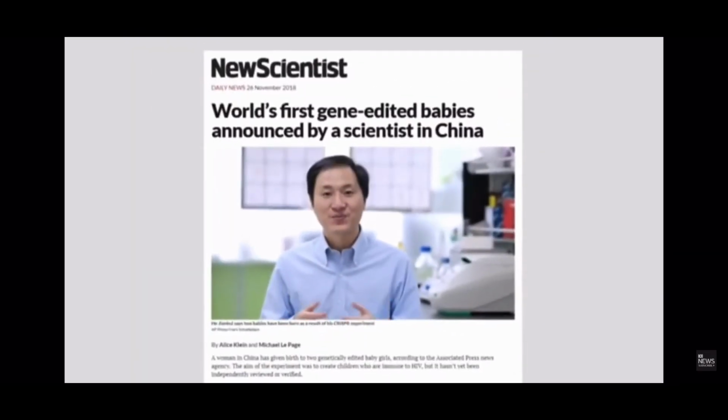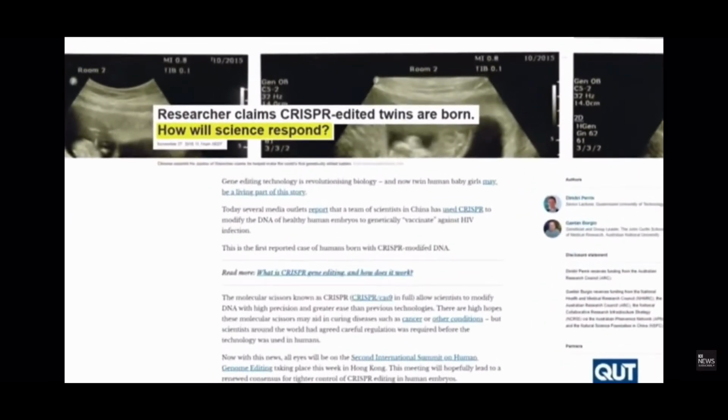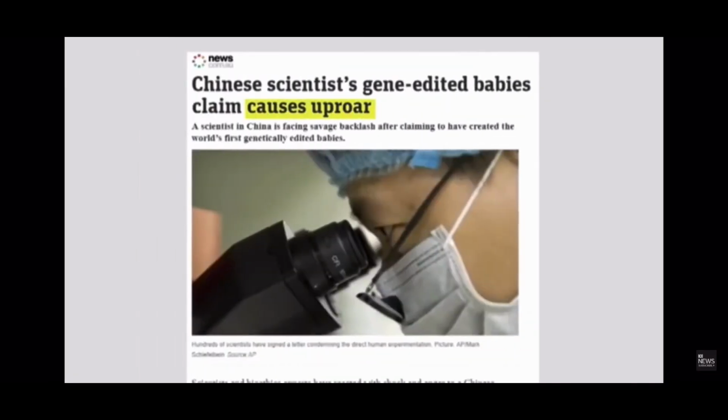Two beautiful little Chinese girls named Lulu and Nana came crying into the world as healthy as any other babies a few weeks ago. When a Chinese scientist announced he had created the first living and breathing genetically modified babies, the scientific world reacted with shock and disdain. The announcement by Dr. He in China came as a great shock and a surprise, and as a truly unfortunate development.